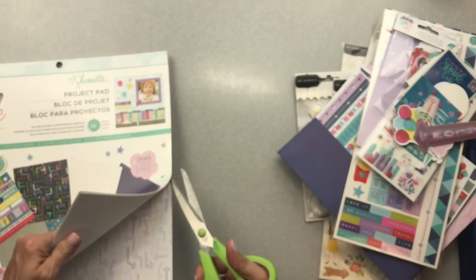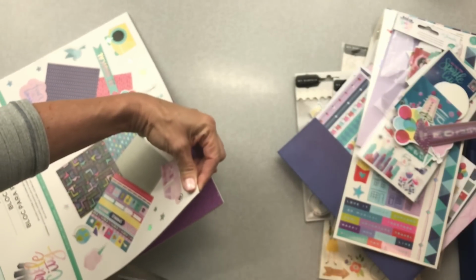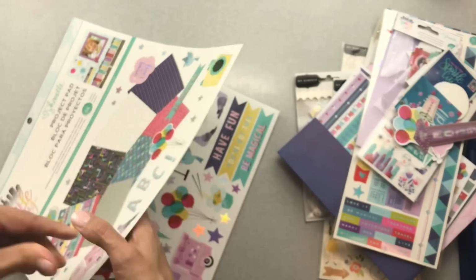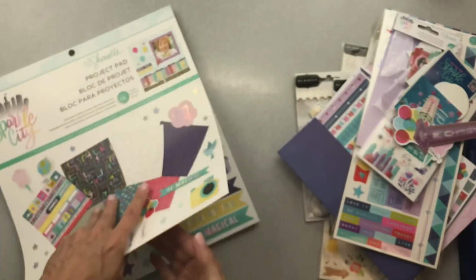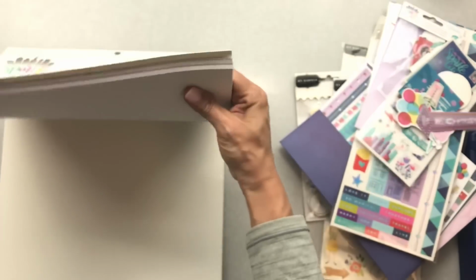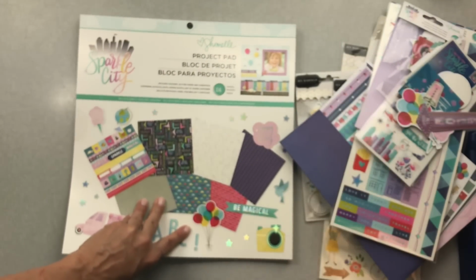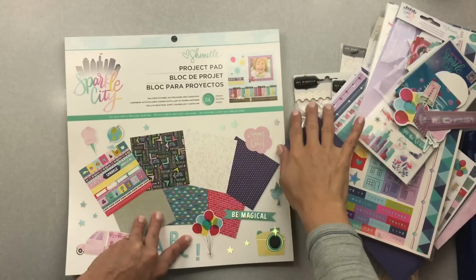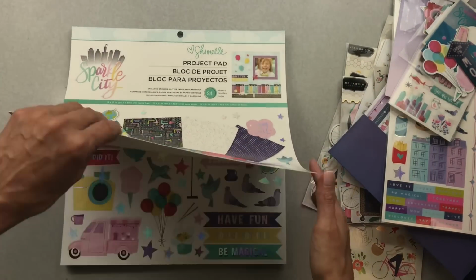So this is the deal. I said that they didn't have these project pads, but the fabulous lady who is working at my JoAnn's, I told her how great they'd be, and that they are JoAnn's exclusives and that I was really excited about it. And she's like, do you want me to go check to see which ones they have? And this was one of the two they had, and they had one by a company I'd never heard of. So none of the collections I'm showing you, aside from this one, had the project pad yet. So let me show you what we have.